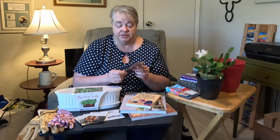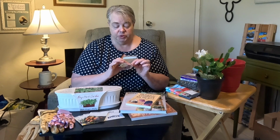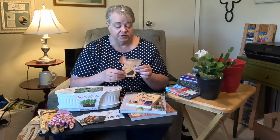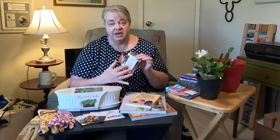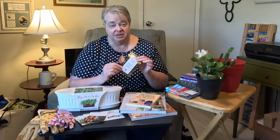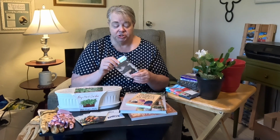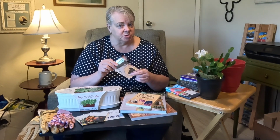I've also got seeds that I saved. Now, these are loofah seeds that came from my loofahs. And I have put a few of them. I think I've got 10 in this pack, which is more than enough to grow you a few loofahs. And I've got some planting and caring instructions on the back for them. So, seeds that you have grown and that you want to share. I love getting those kinds of things.